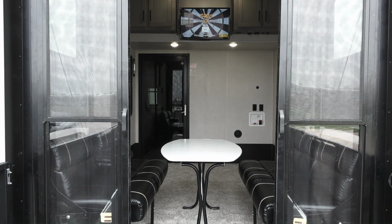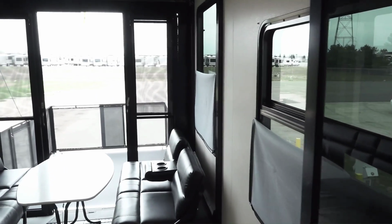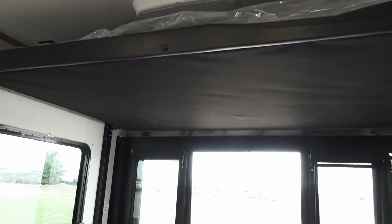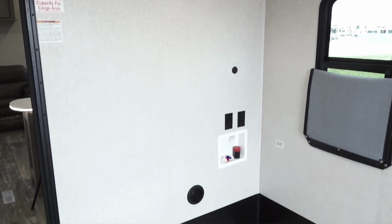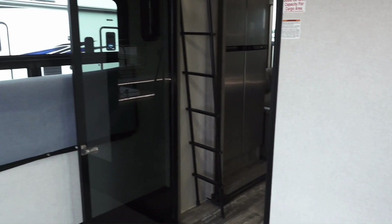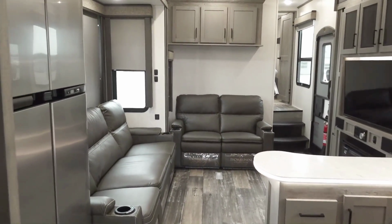Now the bottom area also turns into a bed. So once you have the entire back set up in sleeping mode, you can usually sleep up to about 6 people if you configure it right, because those beds are pretty dang large when everything's said and done. And as you can see, you have your TV up top and your washer and dryer connections down below, which give you a lot of convenience, especially if you're coming in from taking out your four-wheeler, your toy, or whatever you have with you.